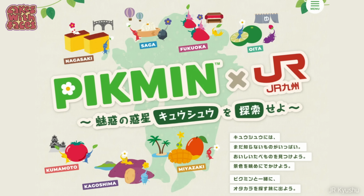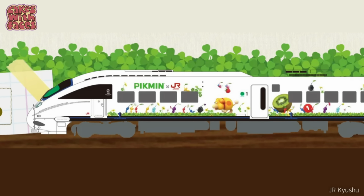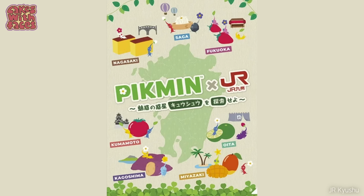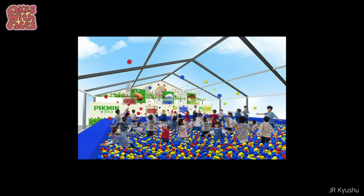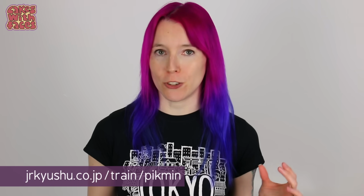Next up is train news. There's a Pikmin train in Kyushu until mid-May 2025. You get a special boarding pass and there's a Pikmin gachapon machine on board. There's a digital stamp rally on your phone and special merch and special events around Kyushu. It's running on various routes. You can check the times on the JR Kyushu website.